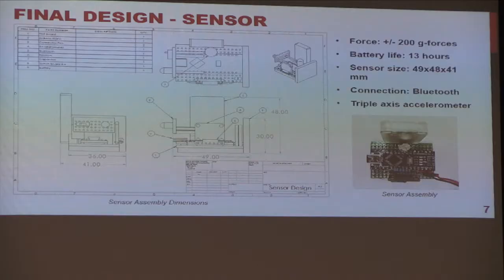Here's the final design for our sensor. It can handle a range of G-forces of plus or minus 200 Gs, and that's due to not being able to find a sensor of lower caliber that was compatible with our Arduino Nano microcontroller, which runs our unit. It has a battery life of 13 hours, so it can capture all the data needed. Here is our SolidWorks design. It can be seen that the dimensions are small enough to fit in that axle box location. And also it has the Bluetooth connectivity that the MBTA was looking for. Next, Mike will talk about the design for the housing unit.